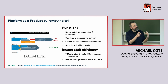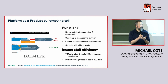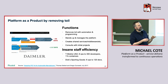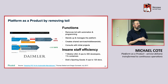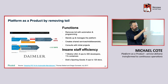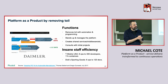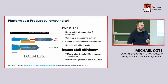So when you centralize that across a whole organization, you get really great efficiencies, because each different development team doesn't have to figure out that automation again. So what you end up seeing is when you can centralize the way you're running your platform, your infrastructure, you get huge efficiencies. Here are a couple of examples of organizations that have managed to centralize their platform. At T-Mobile, for about 300 developers they have just 8 operations people supporting it, and they support about 11,000 containers. And there's a retailer supporting about 120 developers with 6 operations people, which for most large organizations, those ratios are almost unbelievable. You usually have a lot more operations people supporting the platforms you're running.